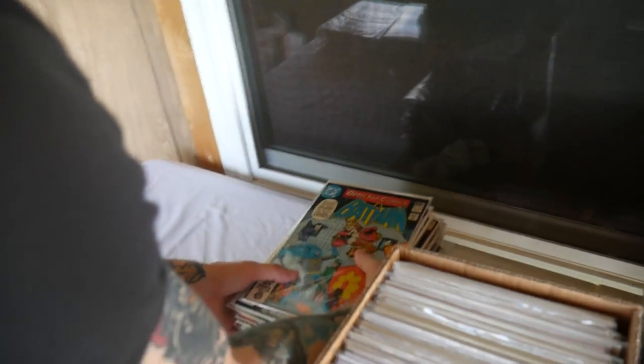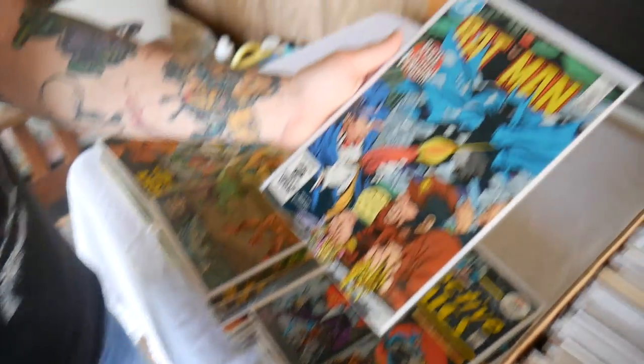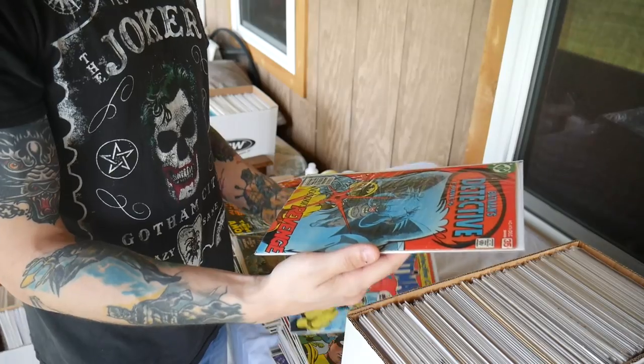Yep. What about these Batmans here before I get sidetracked? The only ones that I'm really on are the Deadshot, super clean early Detectives, the rest of them. Like what about that? Dollar. How about that one? $5. Yeah. Dollar. Seven. Dollar. Eight. I don't really know what those go for.